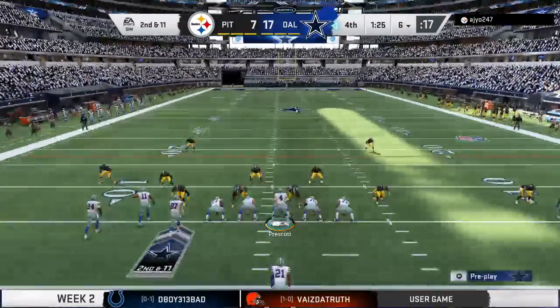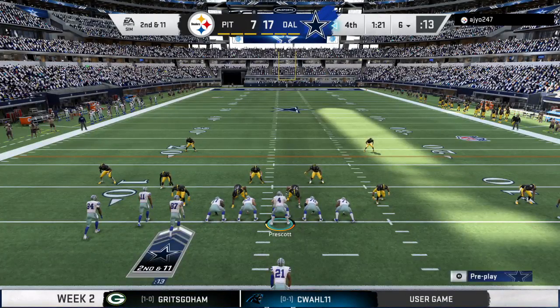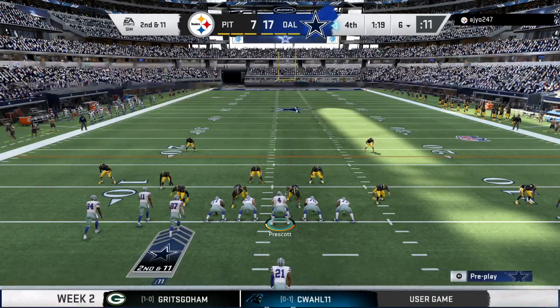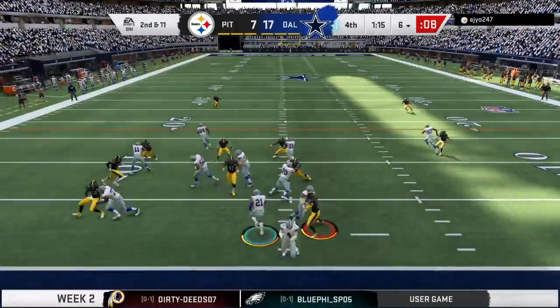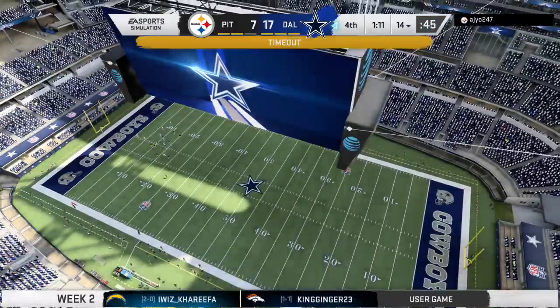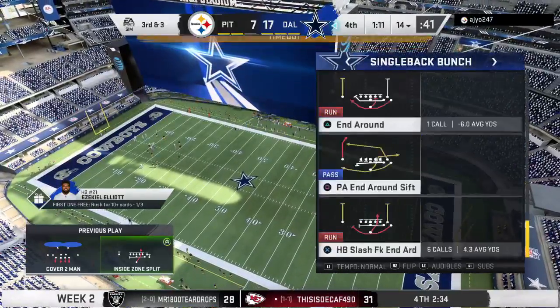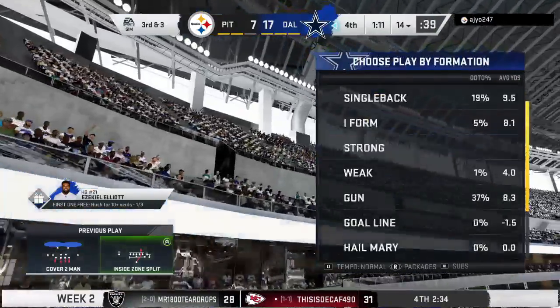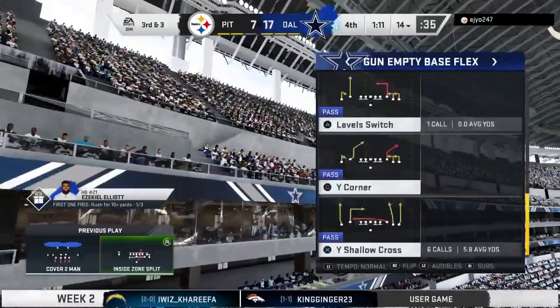Watch safety creep. Watch safety creeping. Safety's creeping. Again, it's Elliott. And he'll find some room to get this up to about the 14. Now the Steelers use the first of their 3 timeouts as they'll talk it over here before what will be an important 3rd down.